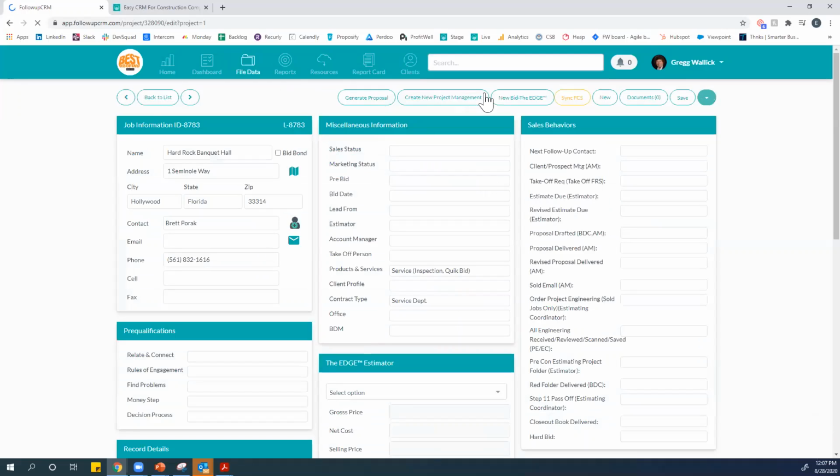Now, the nice thing about the global search is that it obeys all your current security settings, depending on how you give out the security at your company. If you as a staff user only have access to your own files, then you can only search for your files. If you as a manager have access to all the company's files, then you have access to everything. So this is a really nice feature to shave a lot of time off your day, instantly find jobs quickly, and take you where you need to go.